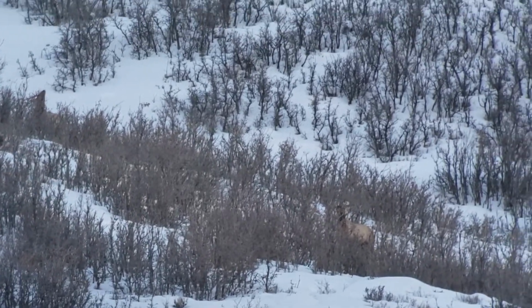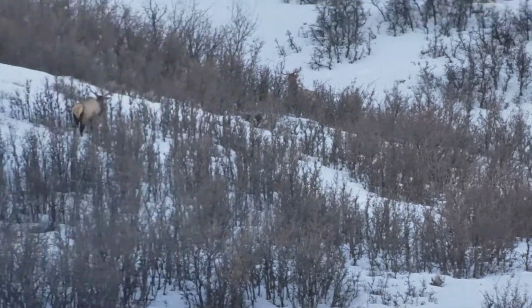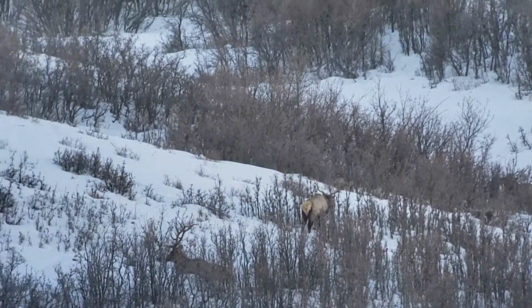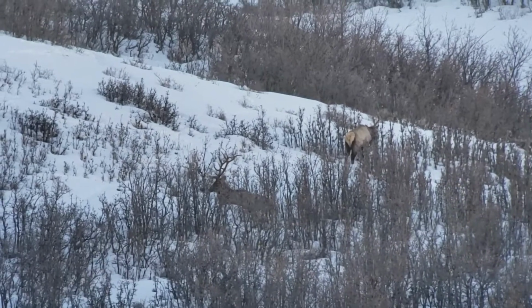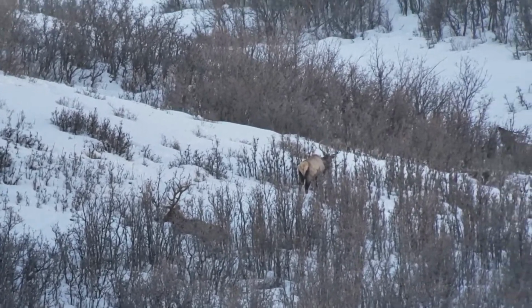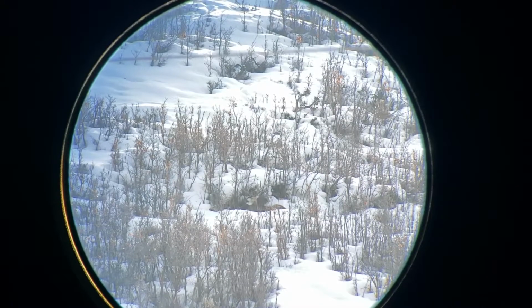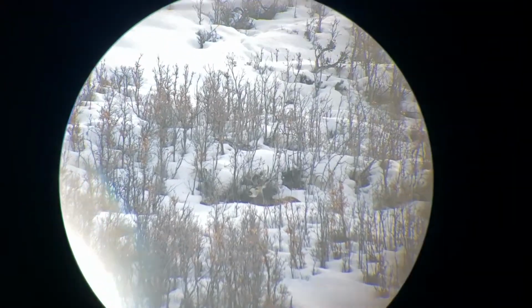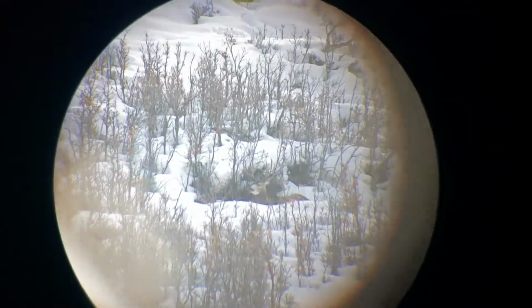One of the trees right there's a nice 6 point. Right there in the middle of the screen, that's a huge 6 point. Just wanted to share this sizable buck we've run across. I haven't found any cow elk yet, but show you this buck.